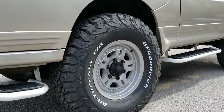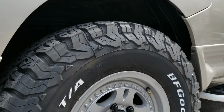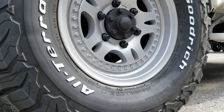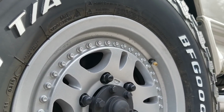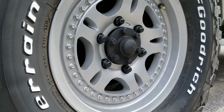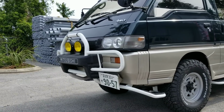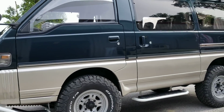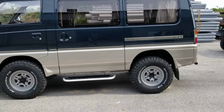You can see the before and after pictures. Again, these things were literally 2 steps from being in the dumpster. We acid dipped them, sandblasted them, and powder coated them metallic silver. And I have to say, I am pretty happy with that decision. It looks pretty cool with the white bars and the white lettering on the brand new 31-inch BFGs. Great tire, by the way. Super impressed with the ride quality on and off road.